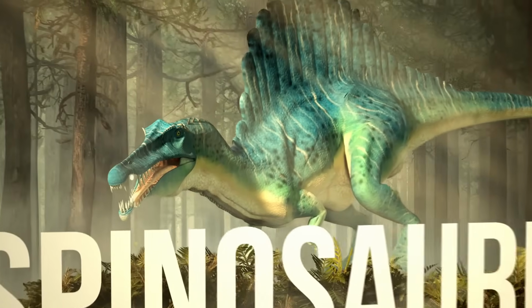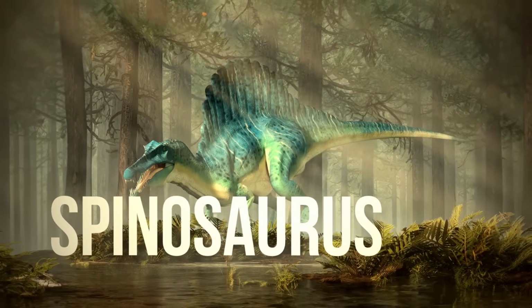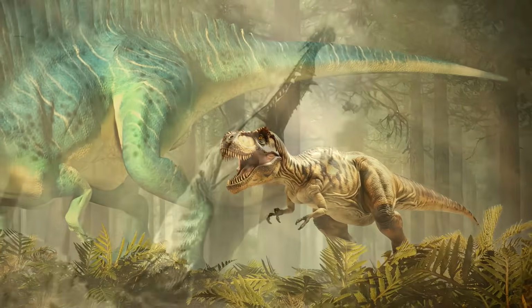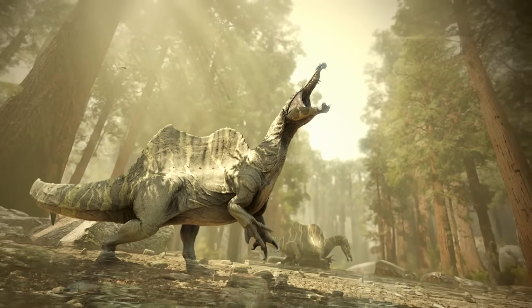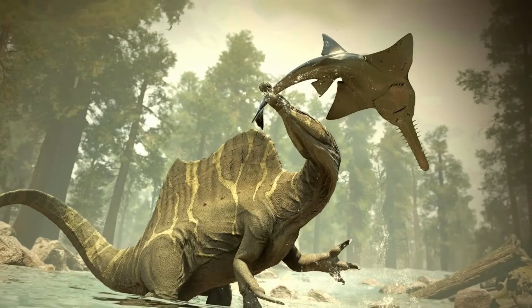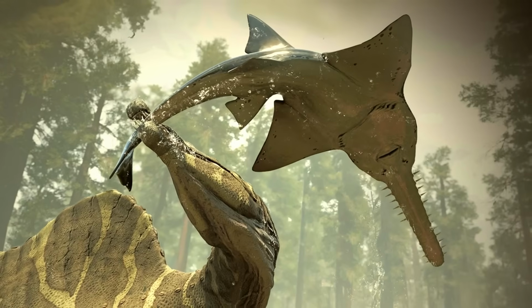For example, Spinosaurus. This dinosaur was unlike anything you can imagine, a half reptile, half monster standing over 50 feet tall, bigger than a T-Rex. This hybrid with a crocodile-like snout and a sail on its back hunted the forests. But this dino could dive into the rivers, so not even waters were safe from it. It could catch huge fish, as if plucking them from the shallows.